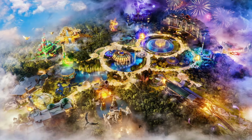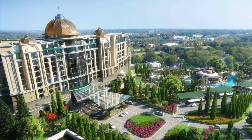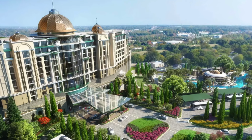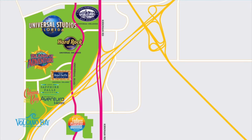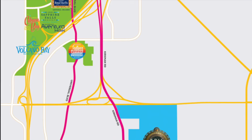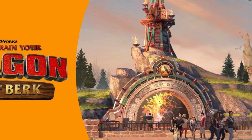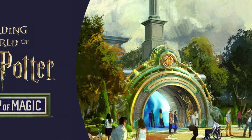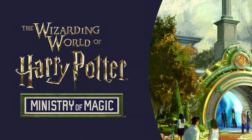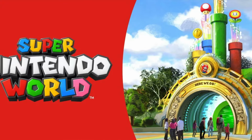Now, before we go on, if you're unaware, Epic Universe is a brand new theme park coming to Universal Studios Florida, and is currently set to open in 2025. Epic Universe is located just 2 miles south of Universal Studios and Islands of Adventure in Orlando, Florida, and this new park will include brand new lands themed to How to Train Your Dragon, the Wizarding World Ministry of Magic, Universal Monsters, Dark Universe, and my personal favorite, Super Nintendo World.